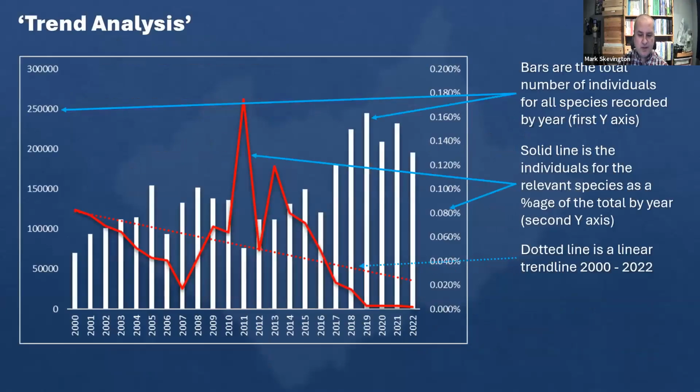All of the charts that you'll see follow the same basic layout. The data up until 2010 is incomplete insofar as many recorders were only submitting species lists with no counts or dates. And where recorders were submitting detailed records, a lot of those have been collated into one record with a total count and date range for the year. So to counter this, I've plotted the number of individuals for each species as a percentage of the total number of individuals across the species by year, which is sufficient to give a basic trend of increase or decrease.